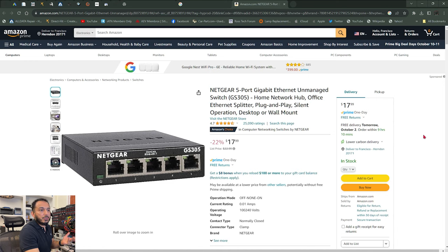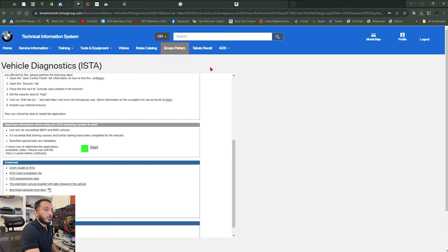Again, you see what I did on the search, and you can have that. So you're going to have a wired connection to the internet, and then to that switch, you're going to connect your ICOM to port 1, and then your laptop, wired to that switch.